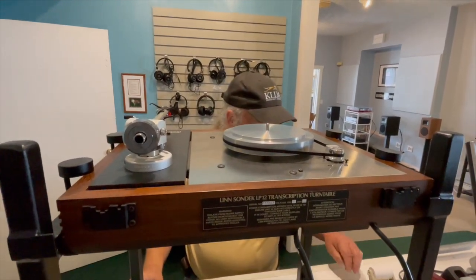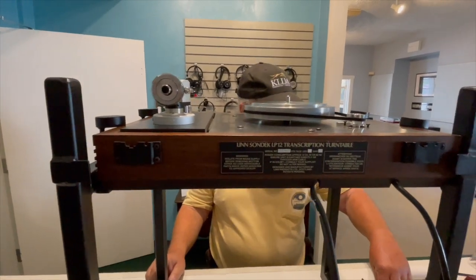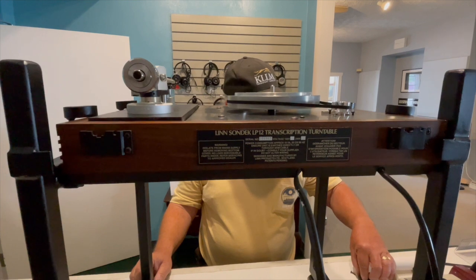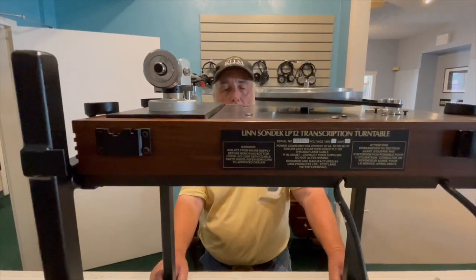And he was kind enough, a really nice gentleman, not too experienced with Linns. He brought it up to me from Tennessee, and thank you very much, Tom. I've had to do some work on her.